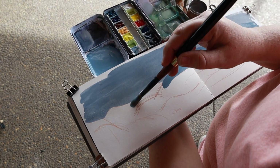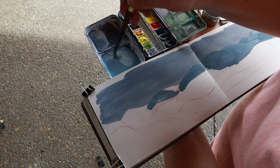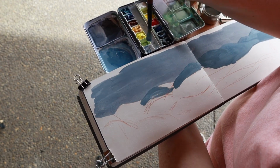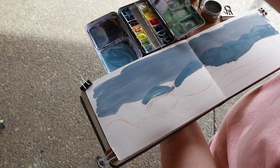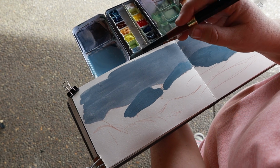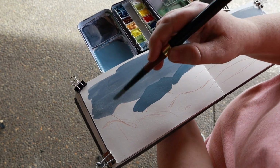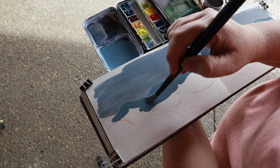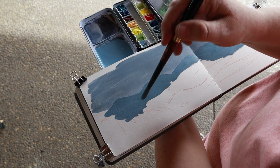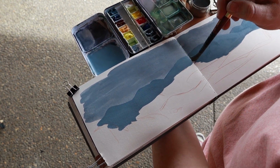I'm just adding a little bit of water to my paint because it's quite dry out. Well, I mean, warm today. So I just want my paint to flow nicely, so I keep adding a little water to it. And I'm using my largest brush, which is a size 12 round brush from my travel brush set.